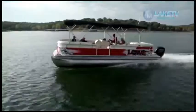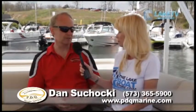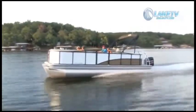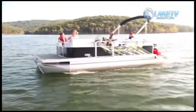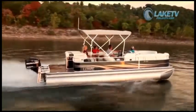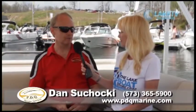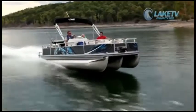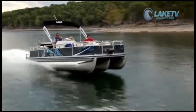Well, this boat in particular is a great example of the offerings that you have through P.D.Q. Let's talk about this model. This one here is a 25-foot SS model. It's basically the middle ground of where you can go. There's a couple models below this, and then the one that's sitting next to us is the model that's above. It's a little bit shorter, but this one here is 25 foot, 150 horse, very reasonably priced, right around the $30,000 mark.